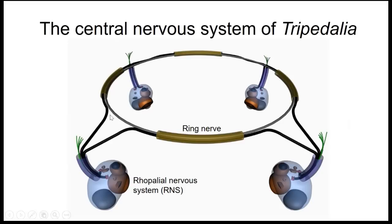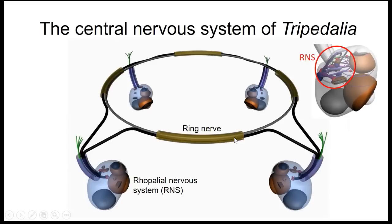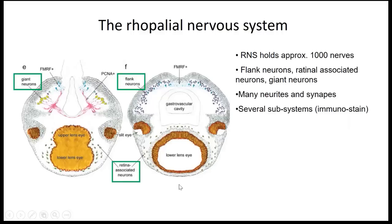So you have this nerve ring that encircles the oral part of the bell. And initially, people thought that might be the central part. But what we find is that it's basically a relay system that allows the four rhopalia to communicate with each other. Because the four rhopalia each have a pretty complex nervous system that we call the rhopalial nervous system.